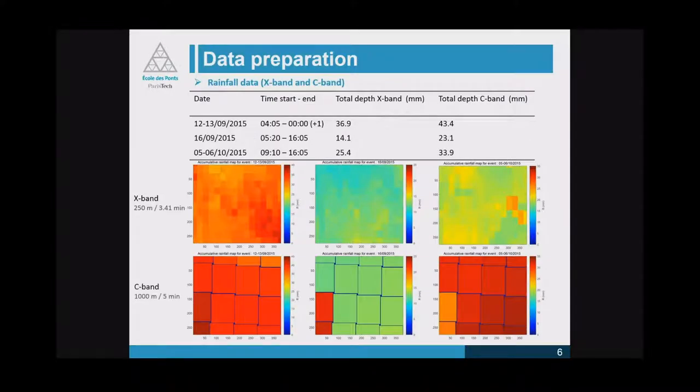So now we are going to the data preparation part. We have rainfall data from X-band and C-band, and we chose three rainfall events from 2015. You can see that the total depth of the X-band is less than the C-band, and this will influence our results.